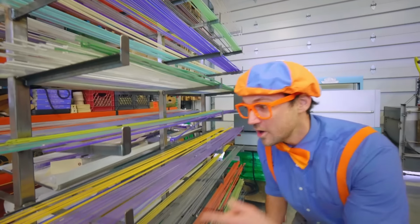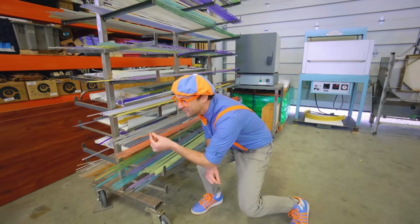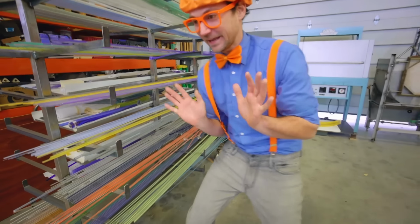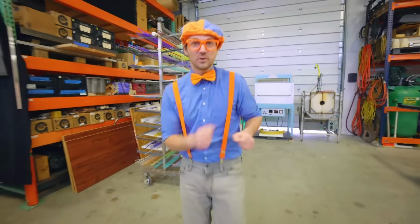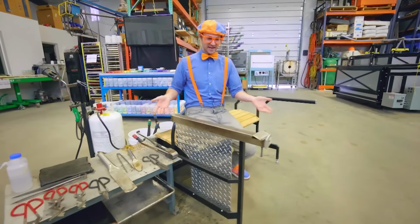I am so excited to see what we make with glass today. Wow. Look at all these glass rods. Whoa, so cool. I have colors on the inside. Whoa, okay. Okay, let's see what they have here. Whoa, check it out. Yeah, this is a nice bed.